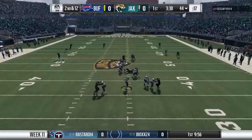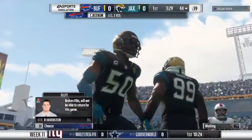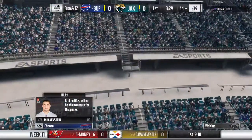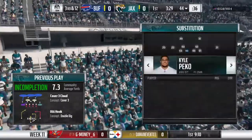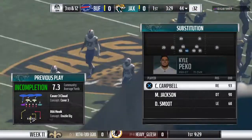Keenum throwing on second. And incomplete there. A nice hit. Jars the ball free and brings up third down. This team is not going to make it easy for you. They're a physical group, and we just saw it there on that play. It came in, made the contact, just as he's trying to haul it in.